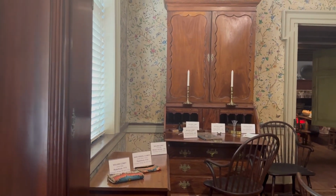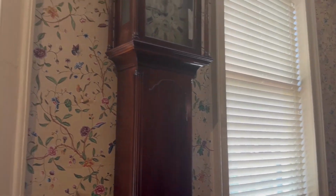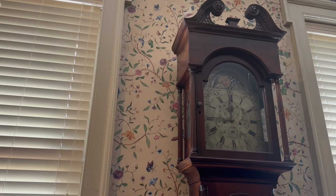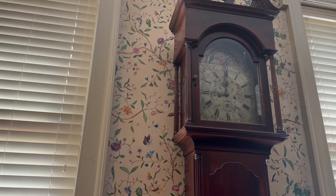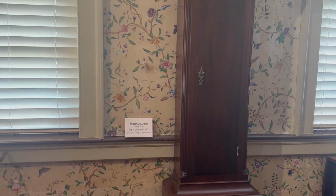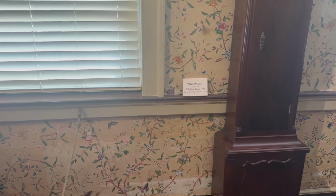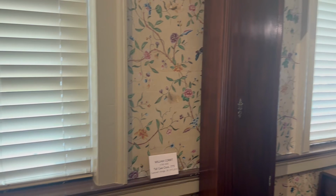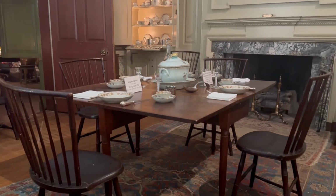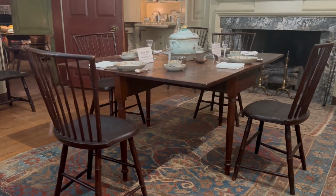And the clock is Duncan Beard of Appoquinimink. Duncan Beard is a very prominent 18th century clockmaker who also was living and working here in Odessa. And the case of that clock was made by John Janvier. It's listed in the 1818 inventory and was specifically made for this room. It just doesn't get any better than that. That clock is on loan to us from Winter Museum. The table is also a William Corbit dining table and made by John Janvier, also signed on the bottom.